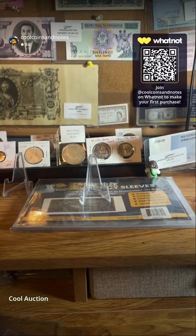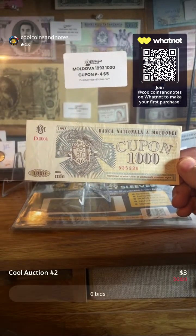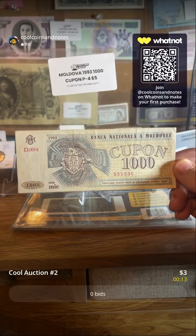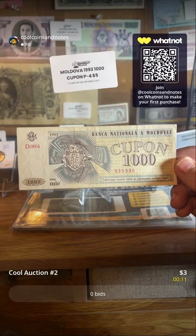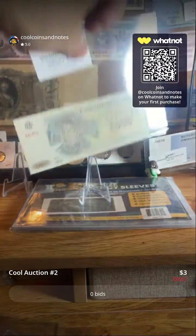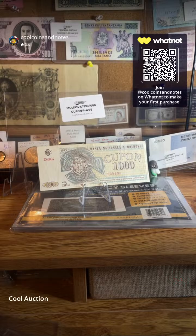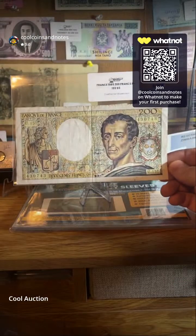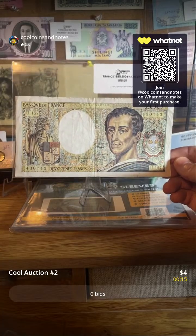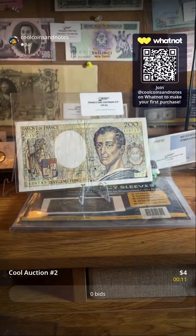All right, check this out. These just came in. I thought they were kind of neat. Moldova, 1993 1000 coupon. Moldova. I haven't seen those before. They're not heavy hitters or nothing, but neat little note. Okay, next up, we have this smug looking French guy. It's going to be a 1985 200 francs. Large French note.